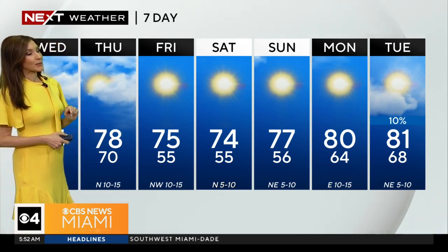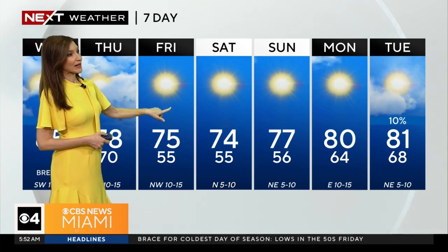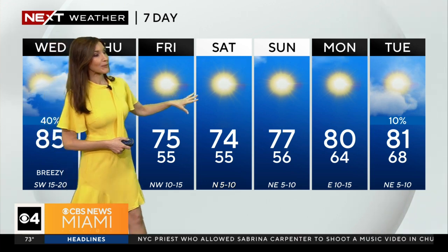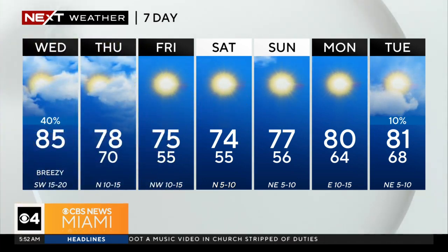Now tomorrow morning we begin the cool down, 70 the low, 78 in the afternoon, 55 Friday morning and Saturday morning. Those will be our coldest mornings. Highs only the low to mid 70s. It is going to be fabulous. Make those outdoor plans. And then Sunday still chill in the morning with the 50s, highs in the upper 70s. Back to the 80s by next week.